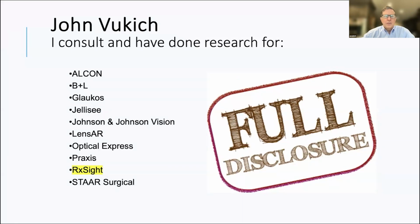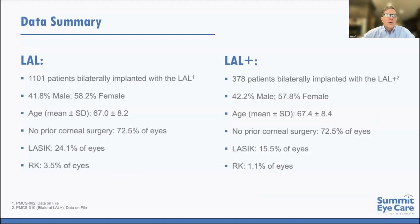In full disclosure, I do consult for RxSight, among others. RxSight would be the one that is appropriate for this in particular.